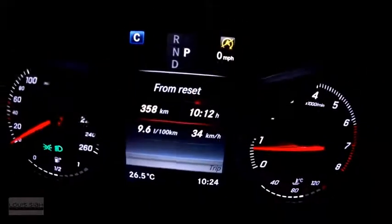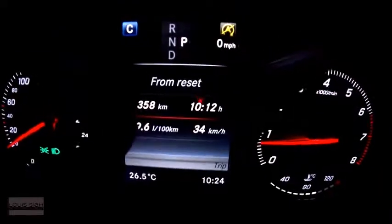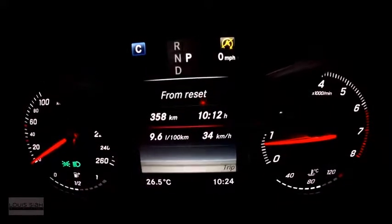So I just got home and this is my fuel consumption after driving for 358 kilometers. 9.6 litres per 100 kilometers if you can't see it, which is quite impressive for a 5-seater family SUV.